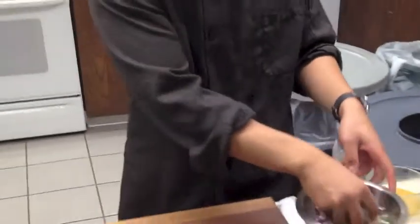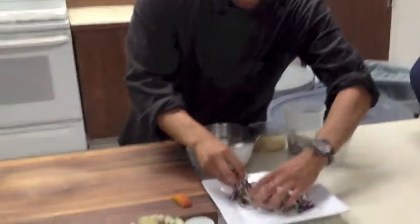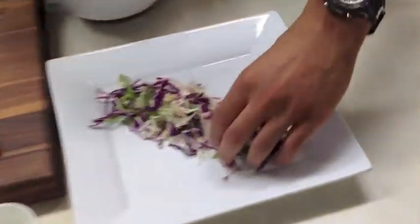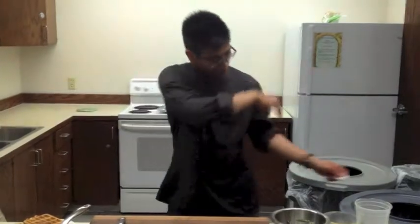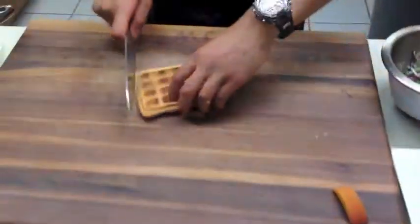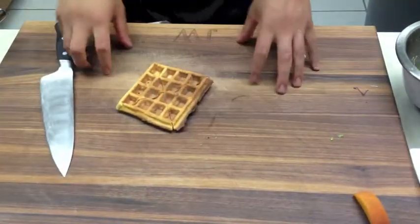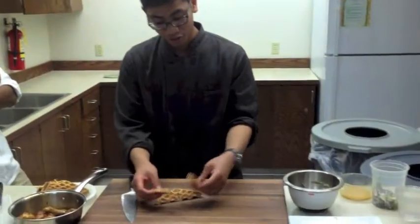So here on our plate, we're just gonna lay down a bed of our coleslaw and our koshi dressing. I like to take a lot of seasonal ingredients, a lot of fresh ingredients, like peaches. I see that you like to do that too. You guys have a chef's garden, utilizing all your produce that's fresh. Right here is a homemade waffle.